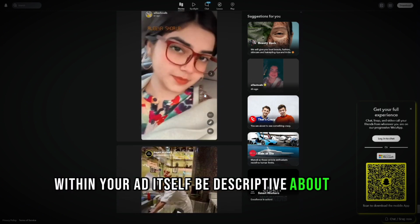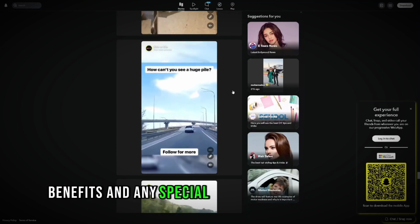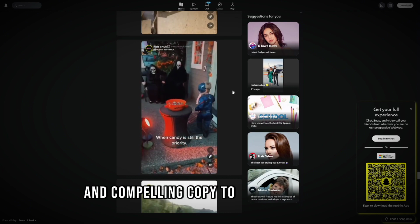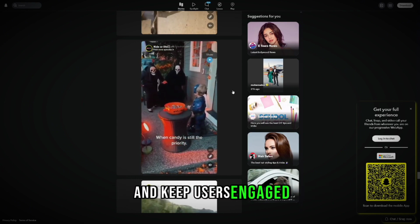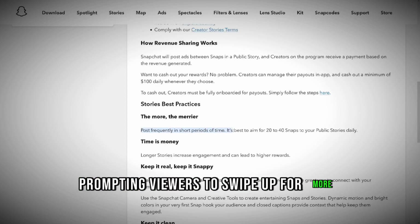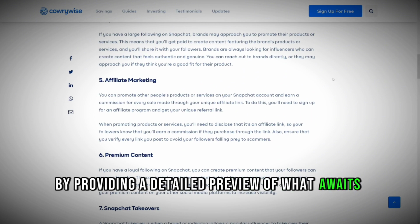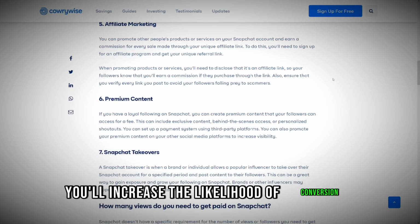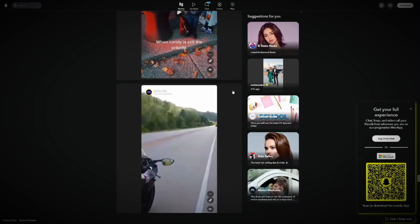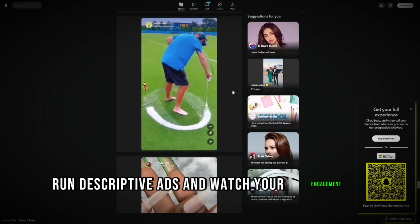Be descriptive about your product or service, highlighting its features, benefits, and any special promotions or discounts. Use eye-catching visuals and compelling copy to grab attention and keep users engaged. Don't forget to include clear calls to action, prompting viewers to swipe up for more information or to make a purchase. By providing a detailed preview of what awaits them, you'll increase the likelihood of conversion and ensure that your ad stands out in the crowded Snapchat landscape. So, don't skimp on the details. Run descriptive ads and watch your engagement soar.